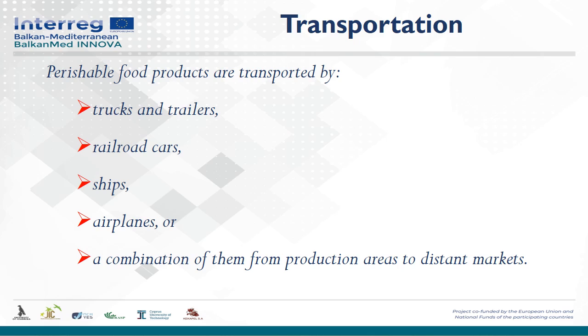At the end, let's talk about transportation. Perishable food products are transported by different vehicles, but the most popular are trucks and trailers, railroad cars, ships, airplanes, or a combination of them from the production area to distant markets.